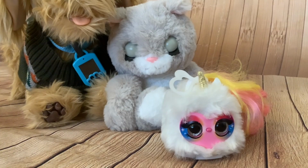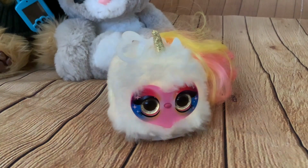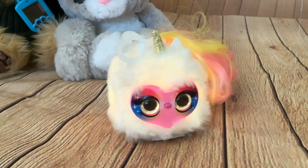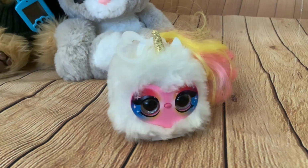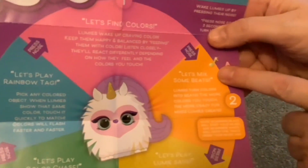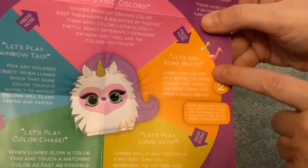So the My Fuzzy Friends range are interactive pets that you're supposed to look after. But Skyrocket brought out an interactive toy back in 2019. And the purpose of this wasn't to look after it, so it wasn't really a pet. It was basically to play games. So this was called a Lumie, and its feature was that it had a colour reading sensor. So the Lumie has 5 different games, and you switch between the games by pressing the nose.